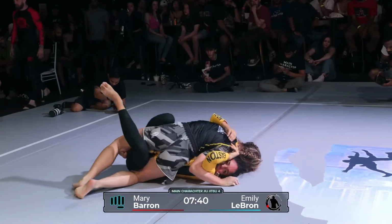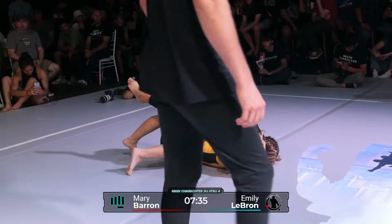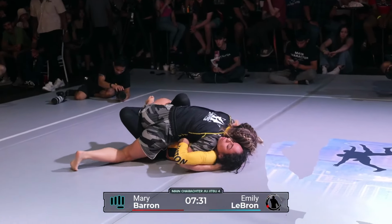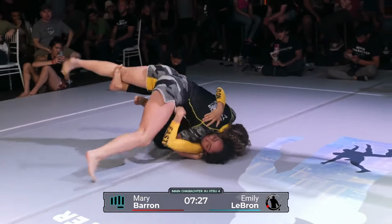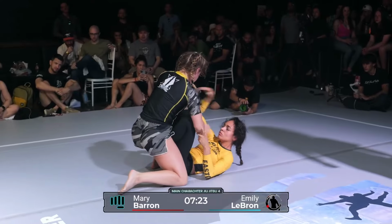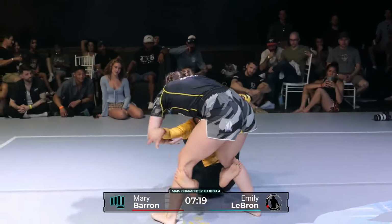Mary getting into a strong passing position right away. Very, very strong. Double unders. Knee-high seam above the half guard. She might get the pass here. LeBron is going to have to be very disciplined with her butterfly hooks, and nice work recovering back to her. As you say that, she definitely heard you and replied.